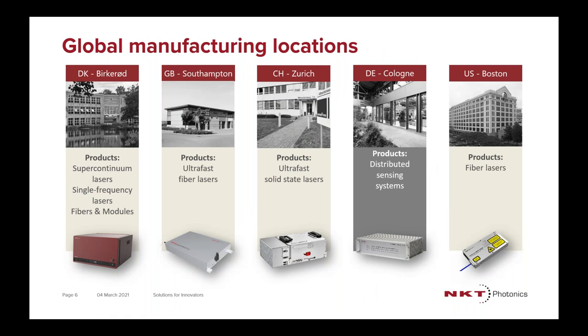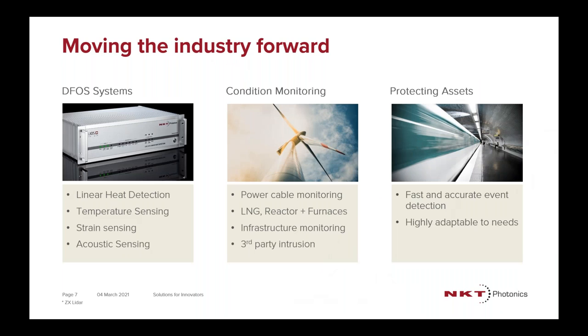Looking into what we're all doing: four sites in Denmark, where our headquarters is, in Great Britain, in Zurich, and in Boston, US, where the lasers are manufactured and developed, while in Cologne, Germany, the distributed fiber optic sensing systems are manufactured, developed, maintained, and distributed all over the world. This is the part we are going to talk about. The DFOS systems consist of linear heat detection, where we talk today mainly about temperature sensing in general, strain sensing also, and acoustic sensing. All of these four are part of DFOS systems.